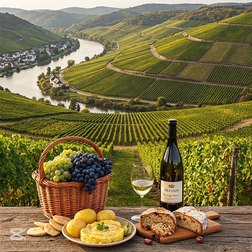A lot of the Mosel winemakers are really committed to protecting their environment. What kind of sustainable practices are they using? Well, a lot of them are switching to organic farming methods, reducing or even eliminating the use of pesticides and herbicides. And some are experimenting with biodynamic viticulture, which is this whole holistic approach to farming.